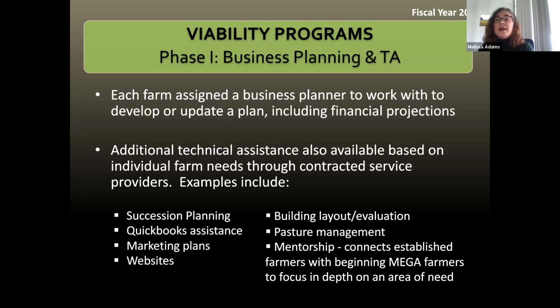We can develop websites or update websites for your farm. Building layout and evaluation for when you're doing big building projects, we can bring someone in and help you out with that. And then other things dependent on the needs of your particular business, such as pasture management or pruning or whatever it is that you need, as long as we have somebody available with that expertise. We also have mentorship through the Beginning Farmer program that connects established farmers with beginning farmers when they need just a little more in-depth assistance in a particular area of need. So those are all additional areas of assistance that we provide through this first phase of the program for all 3 of these programs.